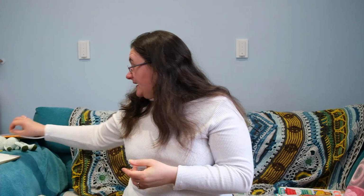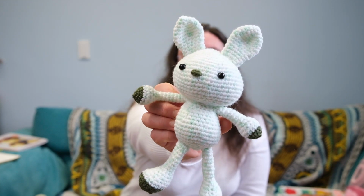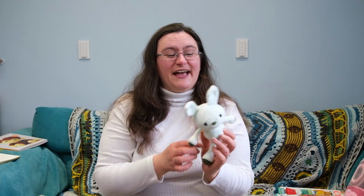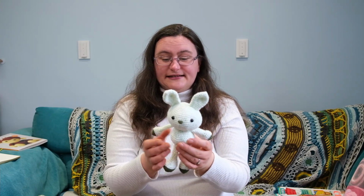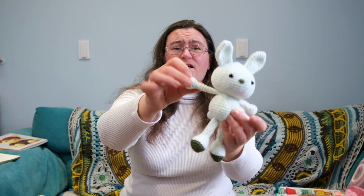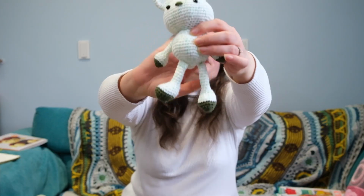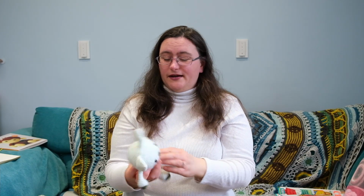My other finished object is an amigurumi project, and I finished Wasabi. So here he is. He's so cute. This has to be one of my most successful amigurumi projects ever. His ears aren't wonky, his legs and arms aren't wonky, his face looks right. The only thing is we do seem to have one arm that's fatter than the other, and one leg skinnier than the other. So I'm not quite sure what happened there.